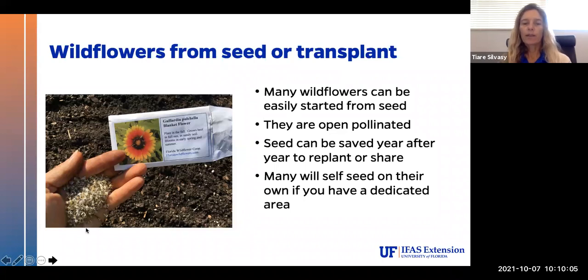So many of these wildflowers can be easily started by seed, and they are open pollinated. And the difference between what I call a wildflower and an annual bedding plant, think of an impatiens, New Guinea impatiens or something. Those, you don't really grow them from seed. You don't save the seed. They're more like commercially bred, and you kind of have to buy them every year. In addition, they don't provide a lot of pollen or nectar for any of the pollinators out there. So they're not really that beneficial to the wildlife.